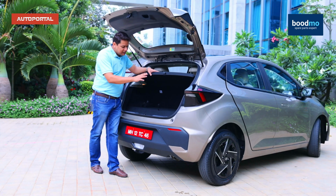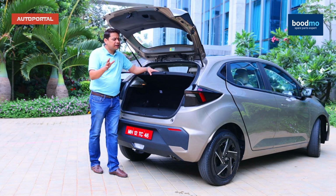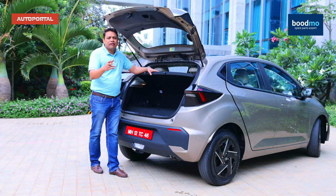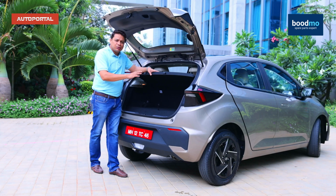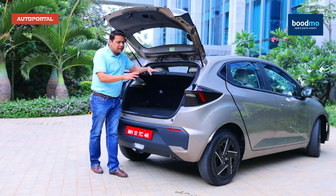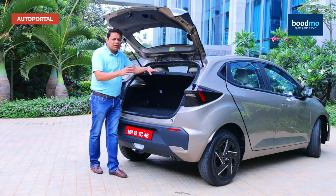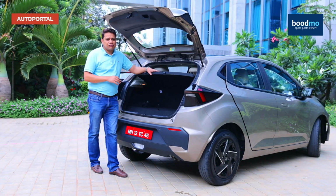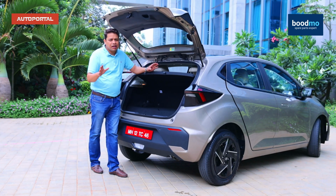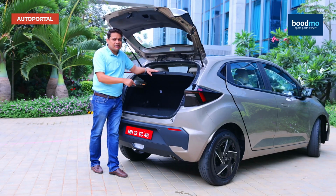But jokes apart, if you're planning a weekend getaway, a trip to the mall for some weekend shopping, or maybe the monthly groceries, for those things the boot is quite sufficient. Two big bags can easily be accommodated, and maybe three small or medium pieces once you remove the shelf over here. I'll give it a respectable score of 8 out of 10 considering it's a CNG car.